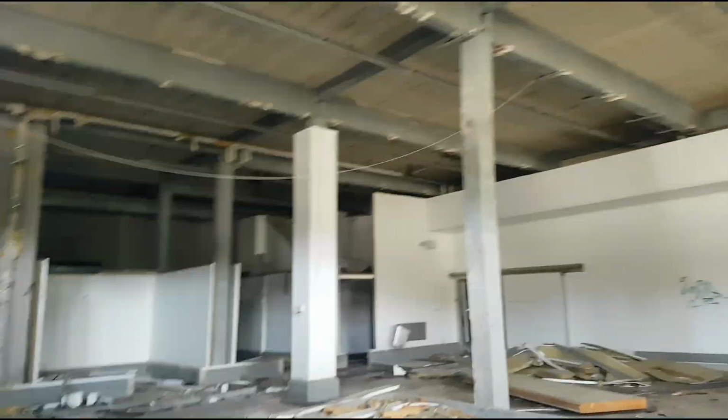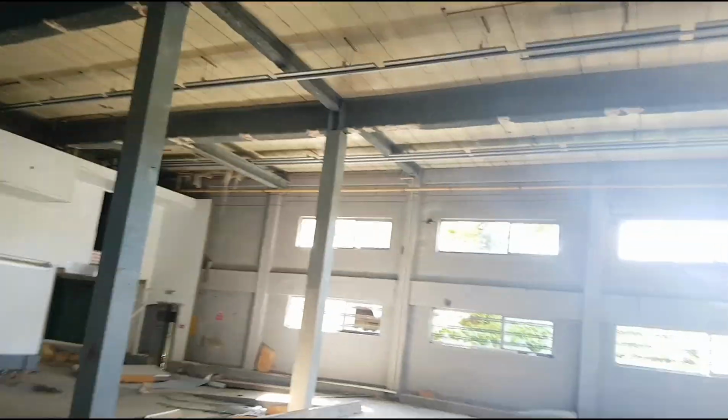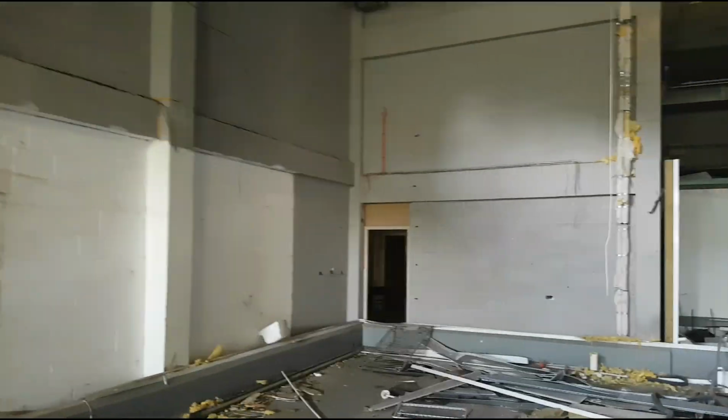Oh, there's a door there. Such a massive bit, isn't it? Pretty big. Yeah. Nice. I know.